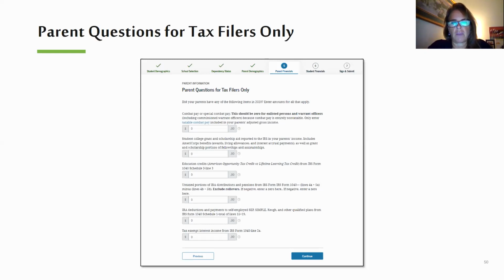Did you have IRA deductions and payments to a self-employed SEP, SIMPLE or KEOGH plan? You'd need to put it in there. Did you receive any tax exempt income? And it tells you, look on line 2A of your tax return. So they want to know about other income that you may have gotten.